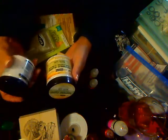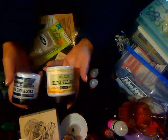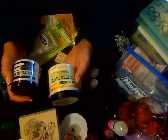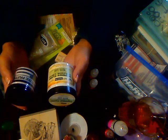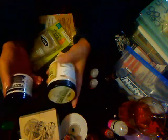They had texture paste. They had 2 different kinds, and since this is kind of new to me and I wanted to give them some business, I figured I would buy it there. This is the Finnabar Art Extravaganza texture paste in white sand, and then this is the Ranger texture paste. So the Ranger is only 3.9 fluid ounces. This is 8.5. This was $7.75. This was $11.99. Since this is so new to me and I'm not utilizing it too terribly much, I mean, this is probably going to last me the rest of my life, but I kind of wanted to try them both out and see what I enjoyed.